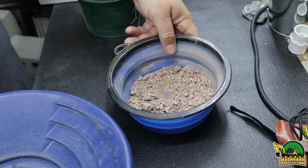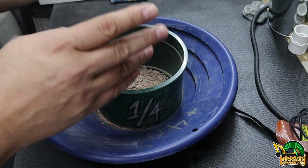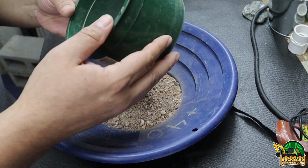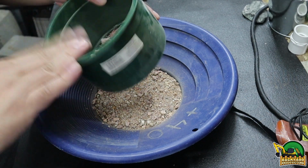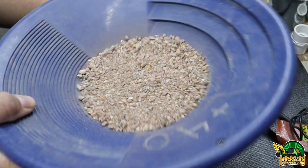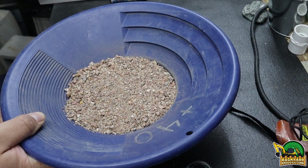All right, since this is all pretty decent sized pay dirt, like I say, I'm just going to pull the big stuff out and we'll just run it like this. So that's what we got out of quarter inch plus. And this is everything below. And you know what? I think we're just going to run it like this. I don't find any need to classify it further. It's only 10 ounces of dirt. So this should go pretty quick.